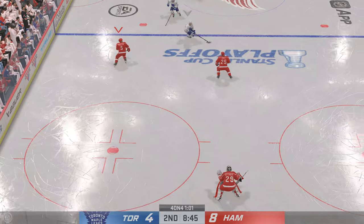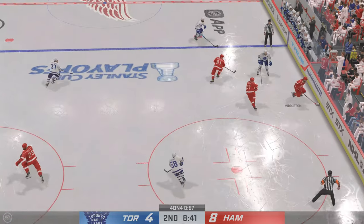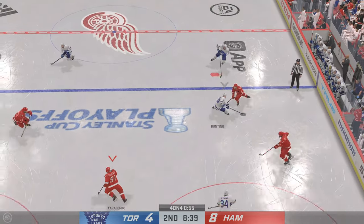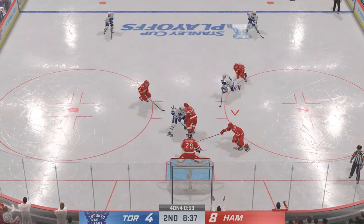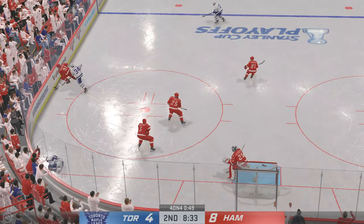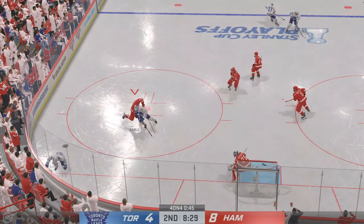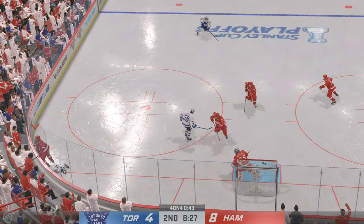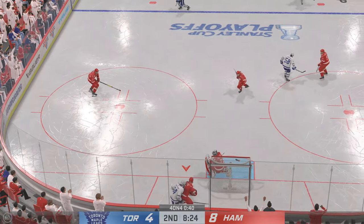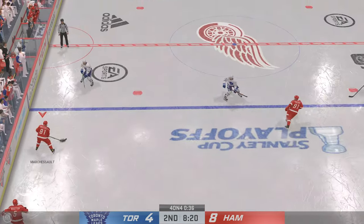Here they come on the attack. Stays with it. Hamilton's got the puck along the boards. Moves inside! And here comes the pushback. Middleton's looking around for somebody to fight. He's going to have to go and fill the dance card somewhere else. A little bit awkward play earlier on, and I don't think he's going to be able to finish the shift. He looks like he's just working his way towards the bench now.